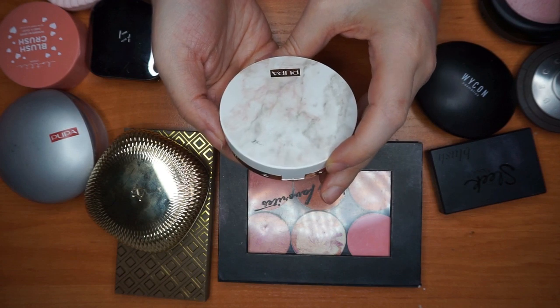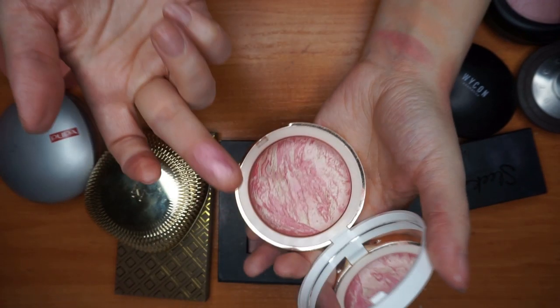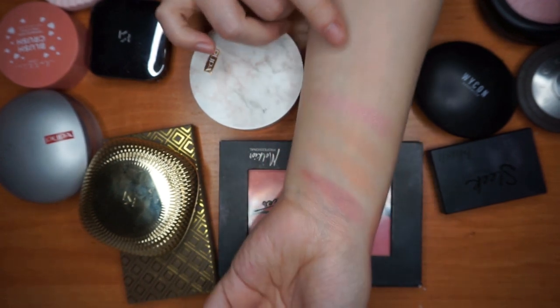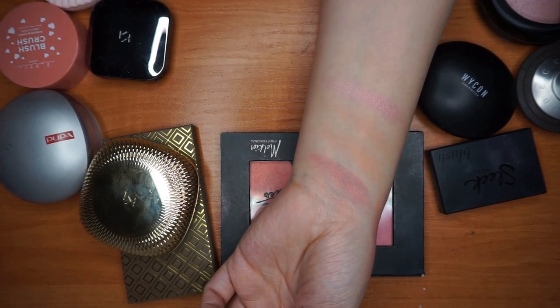This is the Pupa Marble blush in 01. This was a limited edition thing. Got this colder sort of reflect. Just very pretty. See? It looks like that blush that I really wanted to keep from that palette, so we're keeping this one instead.